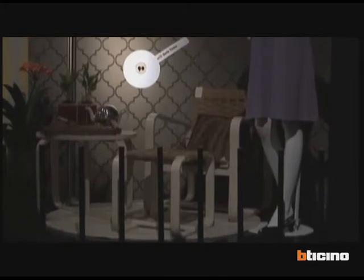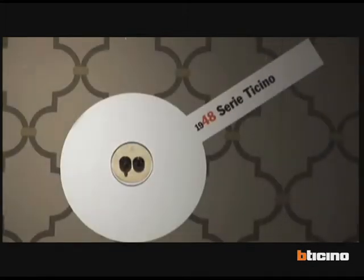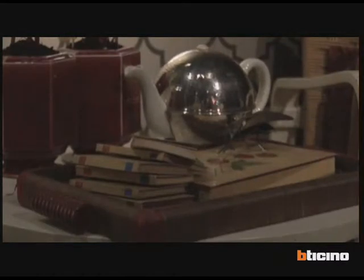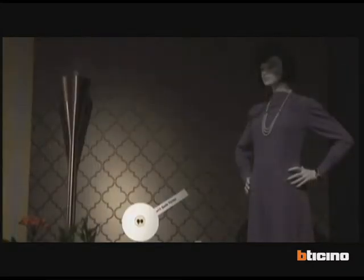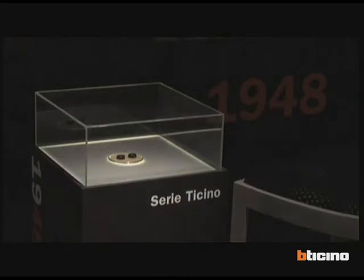The end of the 40s and the post-war reconstruction were distinguished by the Ticino series, dated 1948, the historic collection with push-button or lever controls, a lamp holder body made out of bakelite or porcelain, and a wall plate in round beveled glass. The technology, which was quite advanced for the times, chose an image of formal continuity with the past.